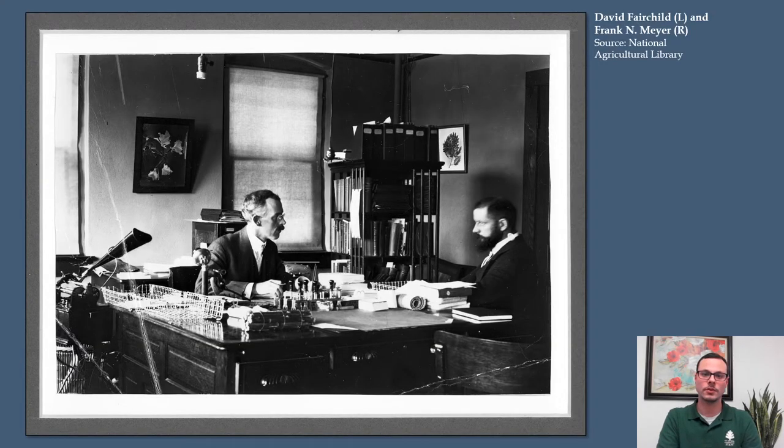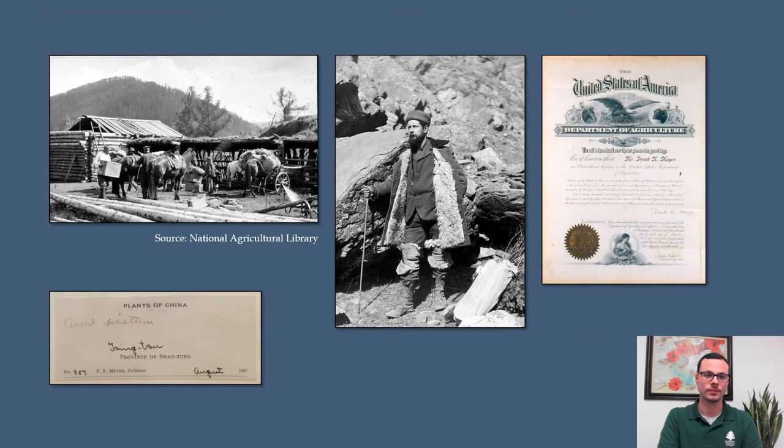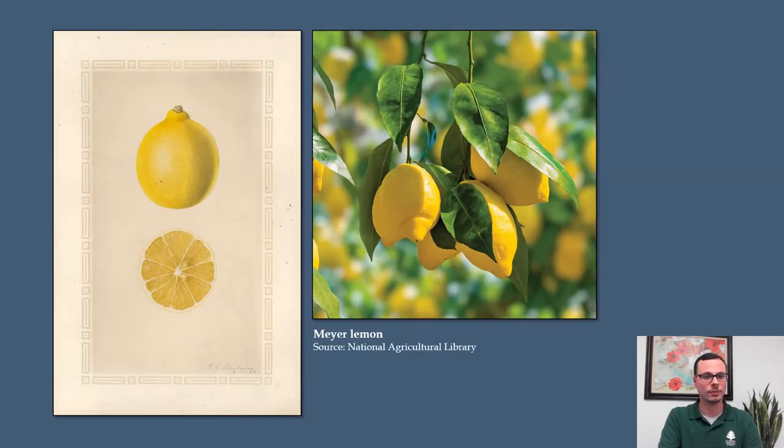Two of the department's most influential botanical explorers were David Fairchild, who you see in the center of the photo, and Frank Meyer on the right. Meyer was a Dutch immigrant and spent years traveling through China searching for interesting plants to bring back to the United States. He was responsible for over 2,500 plant introductions, including the Meyer lemon, which bears his name.